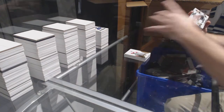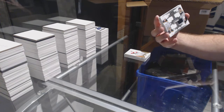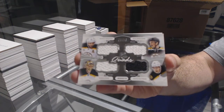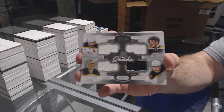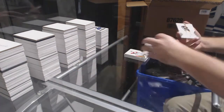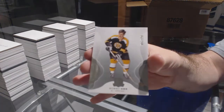We've got a quad jersey, number 2 of 10 for the Boston Bruins of Bergeron, Rask, Pastrnak, Marchand. And we've got for the Boston Bruins a $249, Bobby Orr.